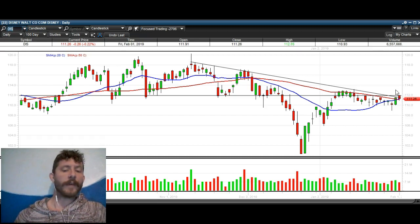If it reclaims this level, that is going to be a huge, huge signal to get long, especially because for the last 3-4 weeks right here, we've been trading virtually sideways. So a lot of energy is being built up for a potential move higher.